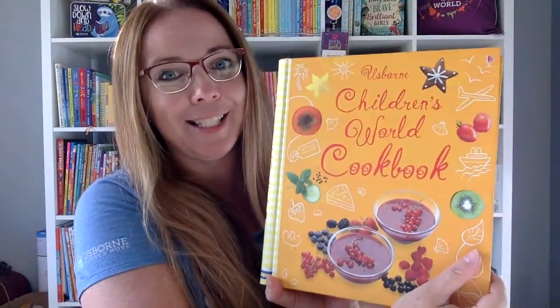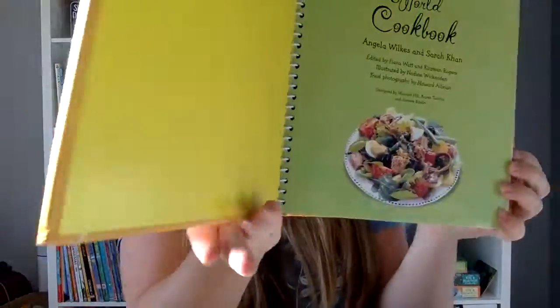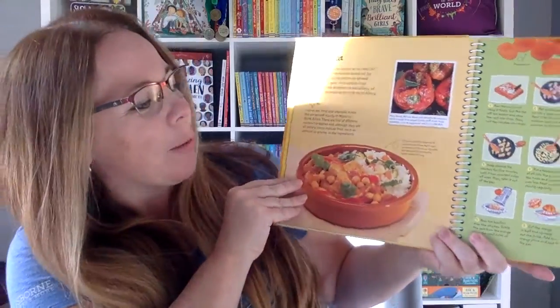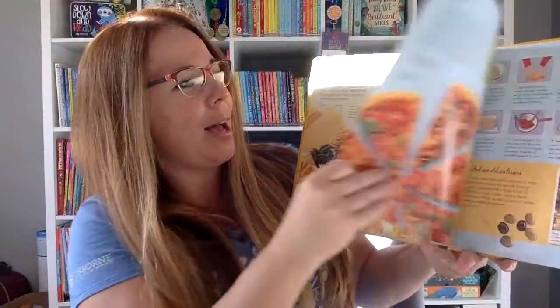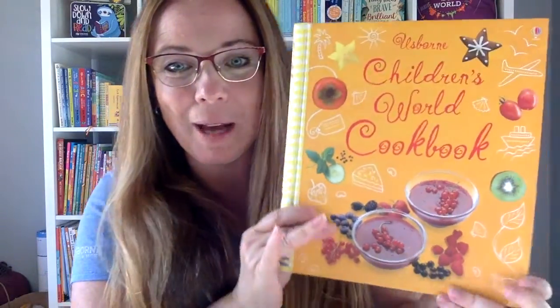A fantastic activity book for really any family are our cookbooks. I love the Children's World Cookbook. It's only $14.99. It's really durable. It has some really fun, easy recipes from around the world. Here's Africa. My girls are really interested in the French recipes that are in here. Here's England. This is wonderful to have on hand, especially when we come to those winter months and we need something fun to do inside.